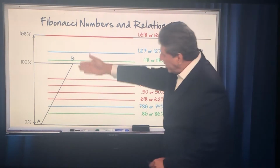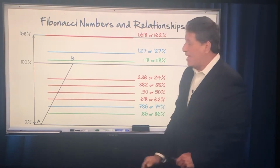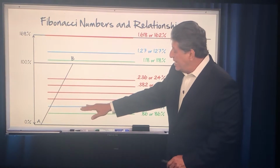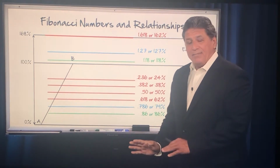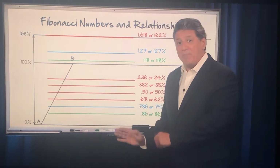These three, if the market comes back and bounces at any one of these three, it's going to rally to the 1.618. If it goes deeper, it goes to the 786. It'll bounce at the 786 and only rally to the 127. Why is that? Because the market is motion and energy. I'll be showing you why this happens this way.